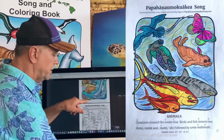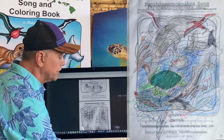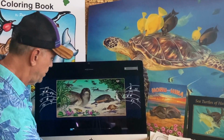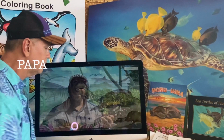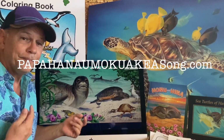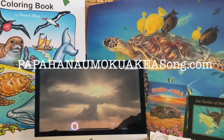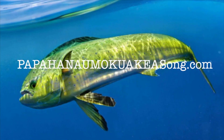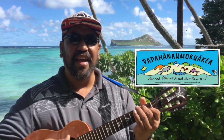See, look. Now this downloads better with a laptop computer rather than a handheld device. So if you want to learn a lot and have fun doing it, download, print, and color the pages at papahanaomokuakeasong.com.